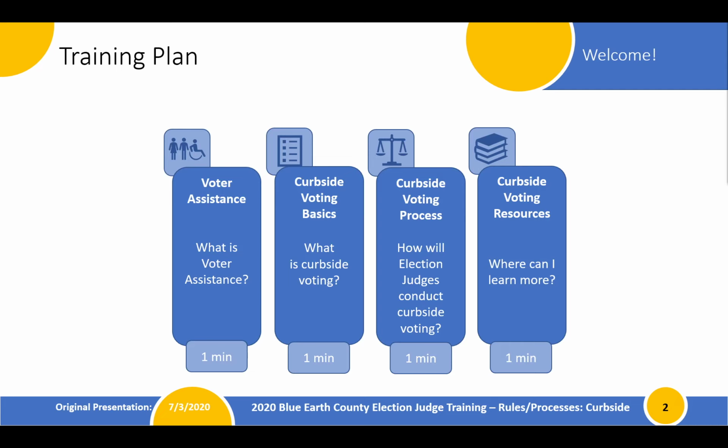In order to help you understand curbside voting better, we're going to remind you of what voter assistance can be provided in the polling place. Then we'll get into the details of curbside voting, and we'll speak specifically to how curbside voting will look on election day. And of course, we'll end with some additional resources in case you want to learn more about the process.